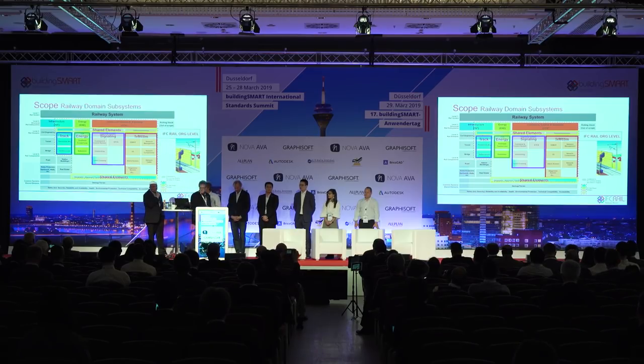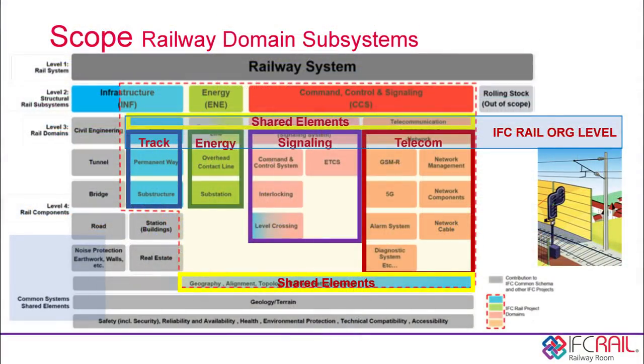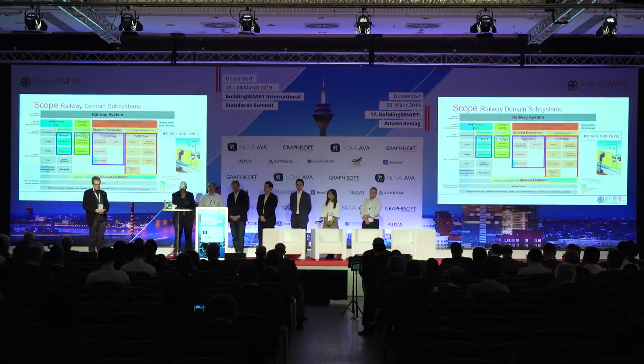The scope, as you see here, includes the dependency also to other systems of the infrastructure room. So we work in four domains: track, energy mainly overhead contact line, and signaling, which is everything about a security system around the train. And I tell you what, that's what I learned also in this project. I think you don't get so much diversity all over the world as you have in signaling systems.